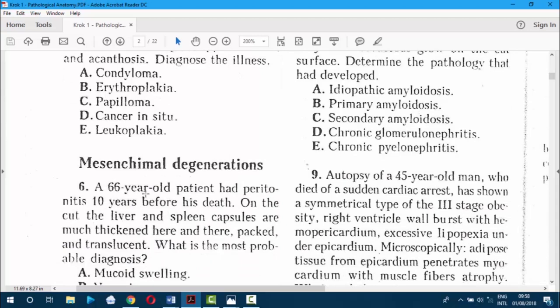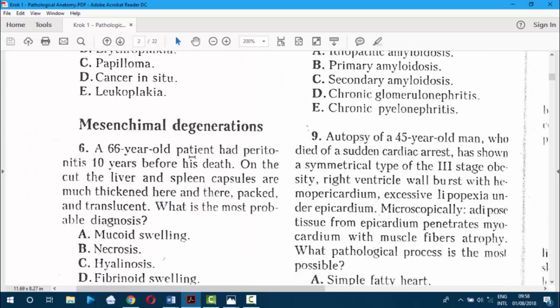All right. So now, next topic is mesenchymal degeneration. Now, mesenchymal degeneration develops in the connective tissue as a result of metabolic disturbances in it.